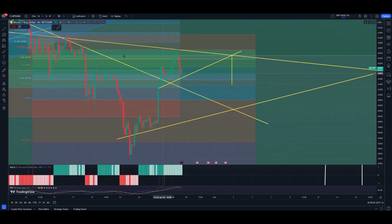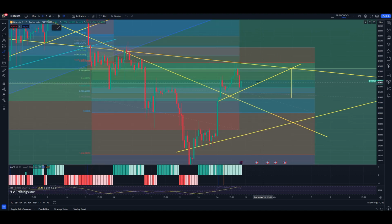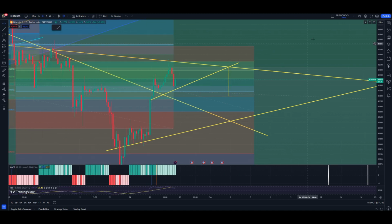But if it were to happen like that, I would expect us to do something more like this, and then it would be a fall back down, another nice little, it would be a cheeky kind of thing. It would be around a 4% drop, but maybe not all at once. But if it did reject from here, I would expect it to come back down here. I would expect that.